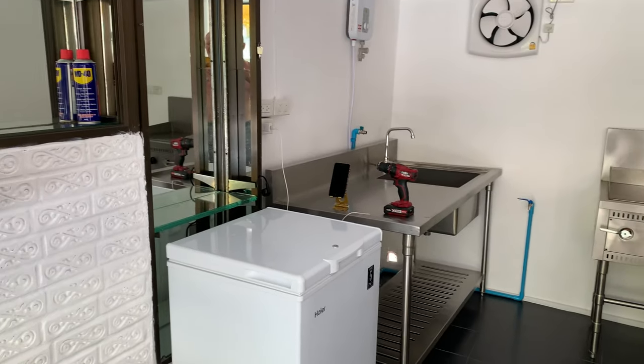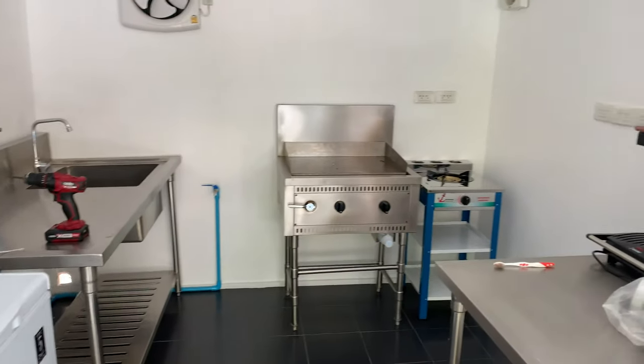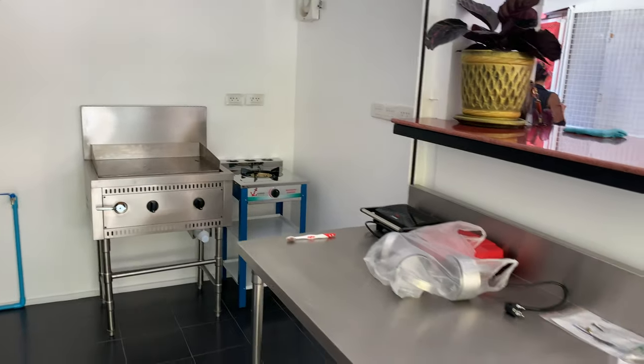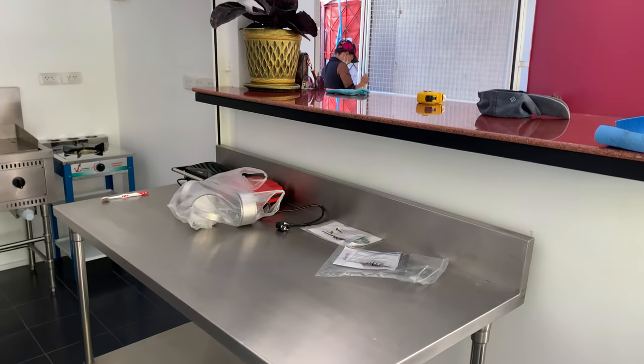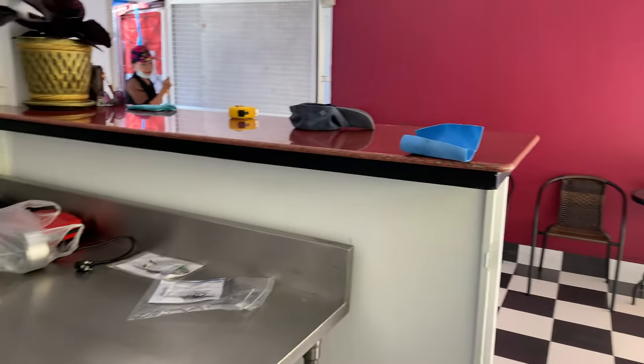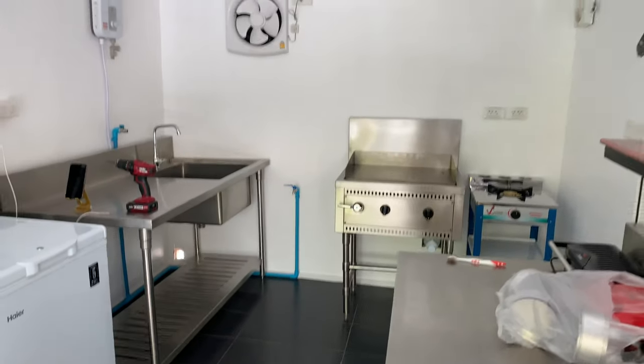Freezer, small freezer, I've gotta get another freezer here. Drainage is gonna be done tomorrow, and then we'll be ready to set up and get going. The counter's there, everything should be fine. I'm not sure where everything's gonna go yet, but tiling and everything's done.